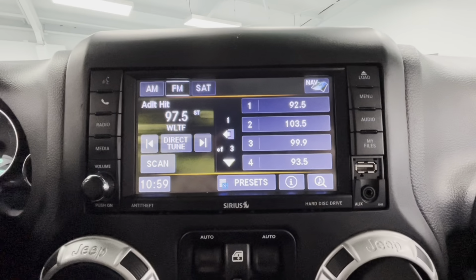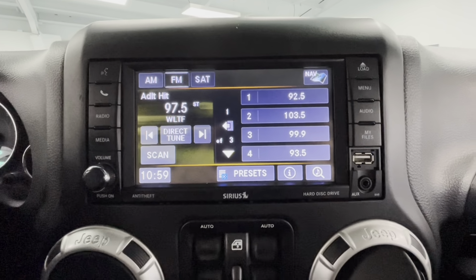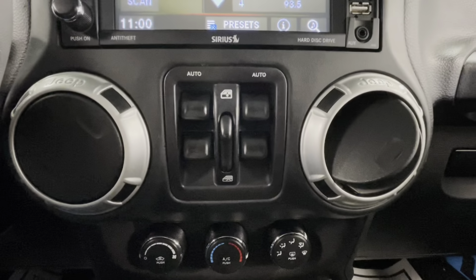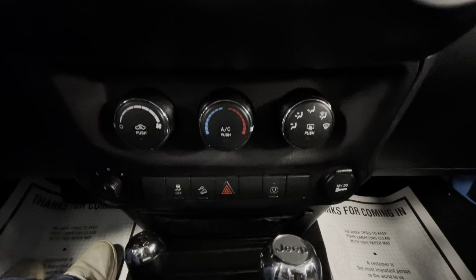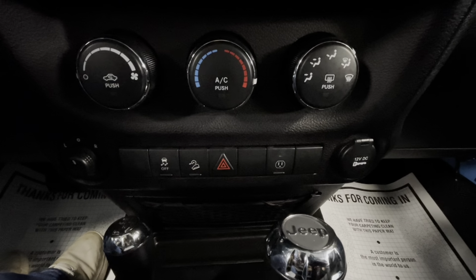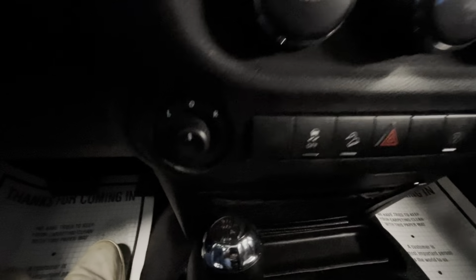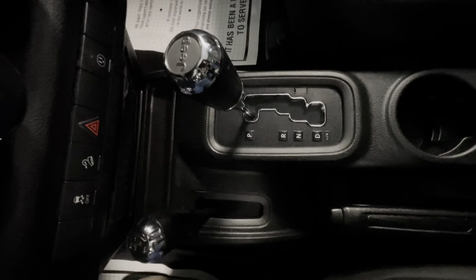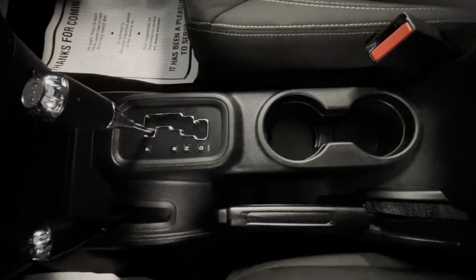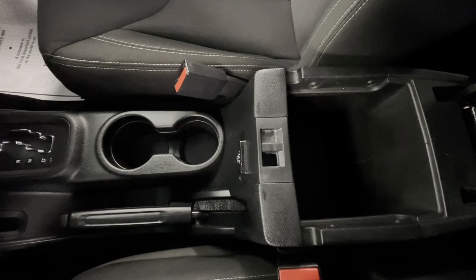Coming here to the center, you will have a large touchscreen display equipped with AM, FM, Sirius XM, Bluetooth ready. You will also have your powered windows here in the center, as well as your climate control options. You will have a 12-volt plug-in, as well as your traction control. You will also have your powered mirrors. You will have your four-wheel drive options here. You will also have your gear shifter, your park and brake, 2 cup holders, and a large center console.